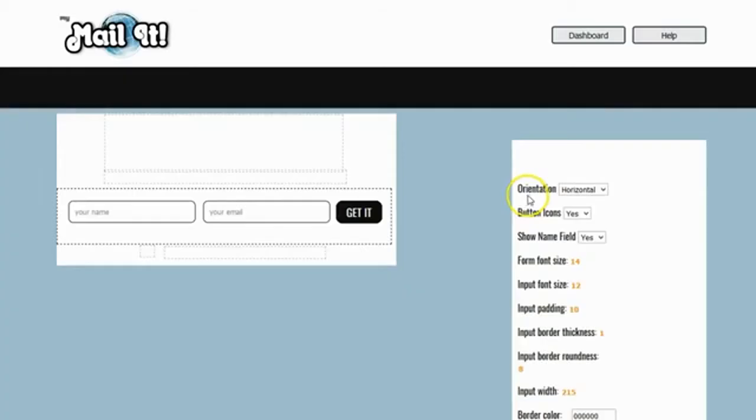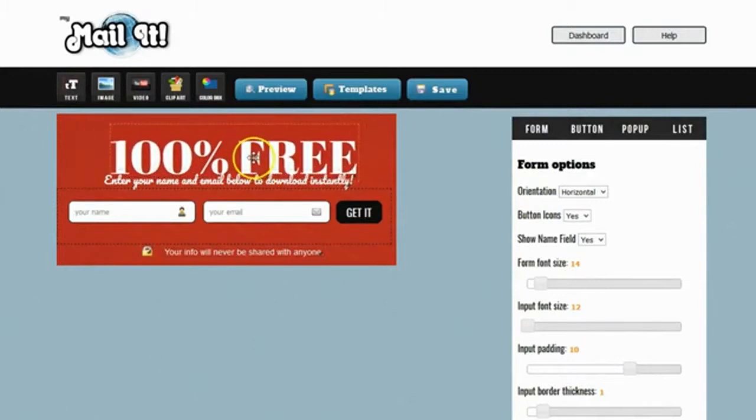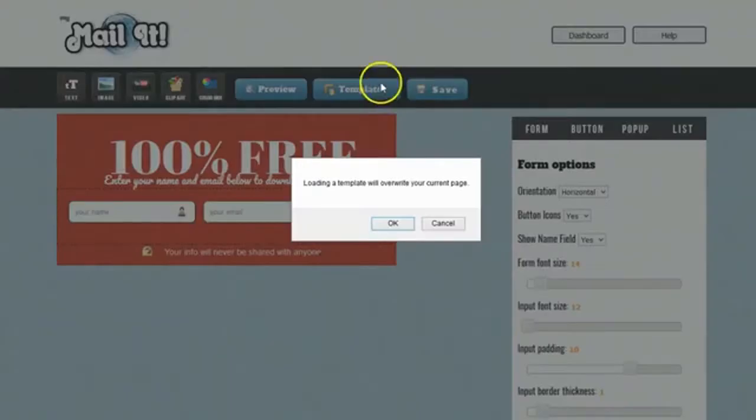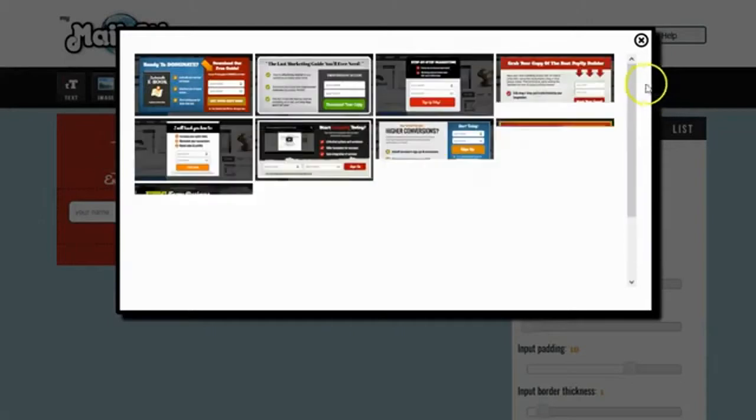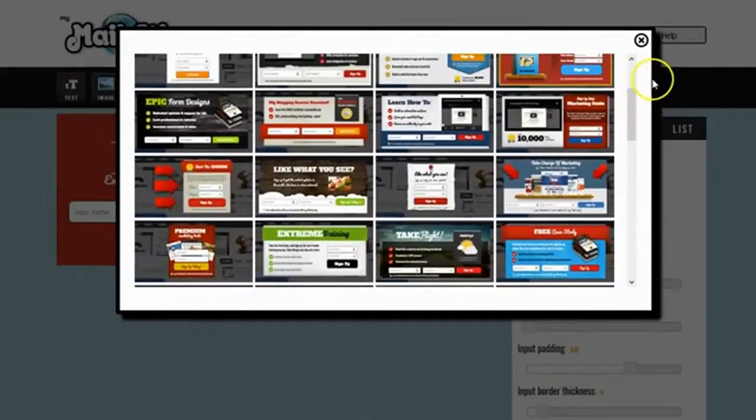I'll go ahead and edit one of my existing forms here. It's very simple to use. It's widget based. You just drag your widgets in. You can move it around, resize it, edit it. And of course, there are a bunch of templates as well inside of MyMailit, so that way you can build beautiful, professional, high quality forms. You can also use these forms as pop-ups too if you want.